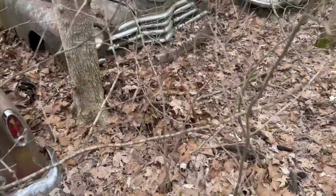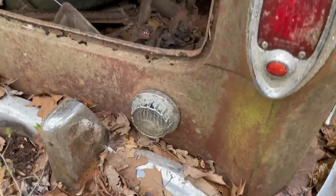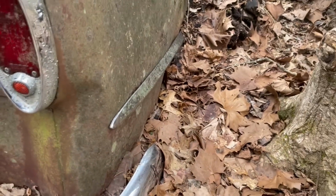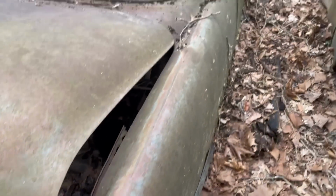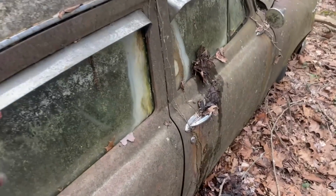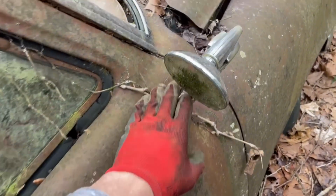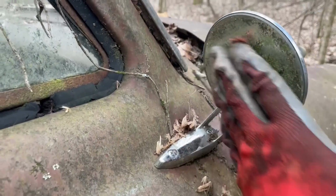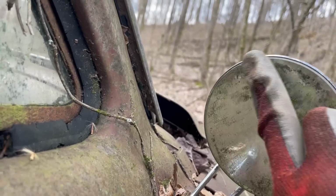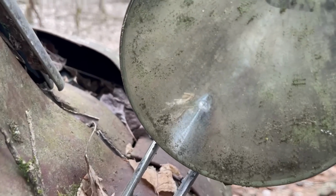This thing has backup lights. I'm willing to bet this is a fairly well optioned Dodge. I don't see that very often. This side does have the door panels. It's got rain guards. It's got an incredible mirror. Look at that. The glass is good on this mirror too. There's even some reflection, so it hasn't lost the silvering. Wow. You can see the reflection in the mirror.